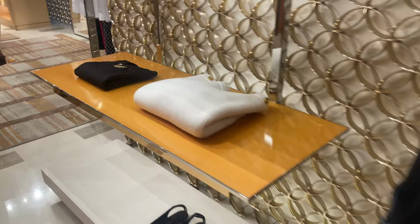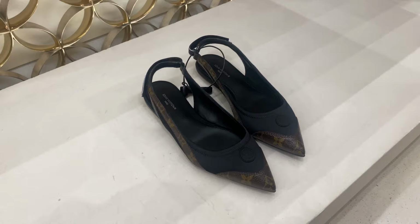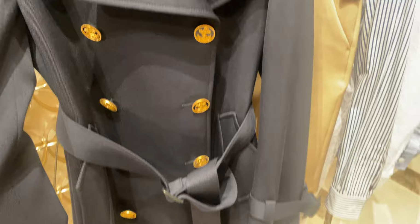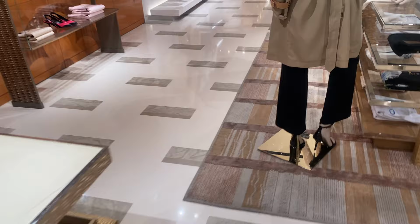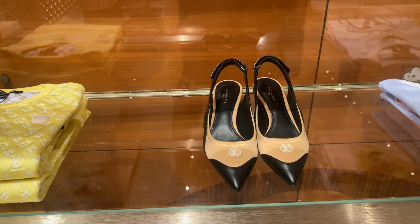And then look at these chunky loafers. A little Louis Vuitton detail. The twist in navy is so pretty. These are so pretty over here. Love those. And then I want to show you this coat over here. This coat is beautiful. Love that. It's so gorgeous. They also have this trench over here. The trench. Gorgeous. And this twist over here. So beautiful.